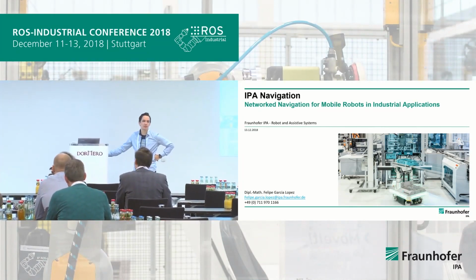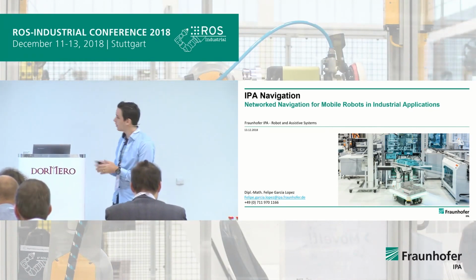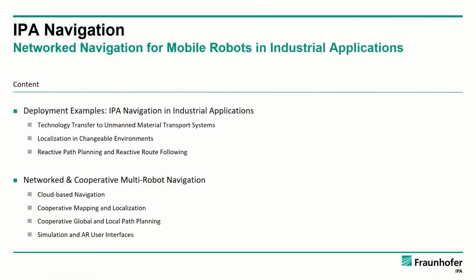I'm a member of the navigation team of Fraunhofer IPA, and I was asked to talk today about deployment examples of our IPA navigation stack that is entirely based on ROS and how we bring it into applications of AGV systems in intralogistics or unmanned material transportation systems.